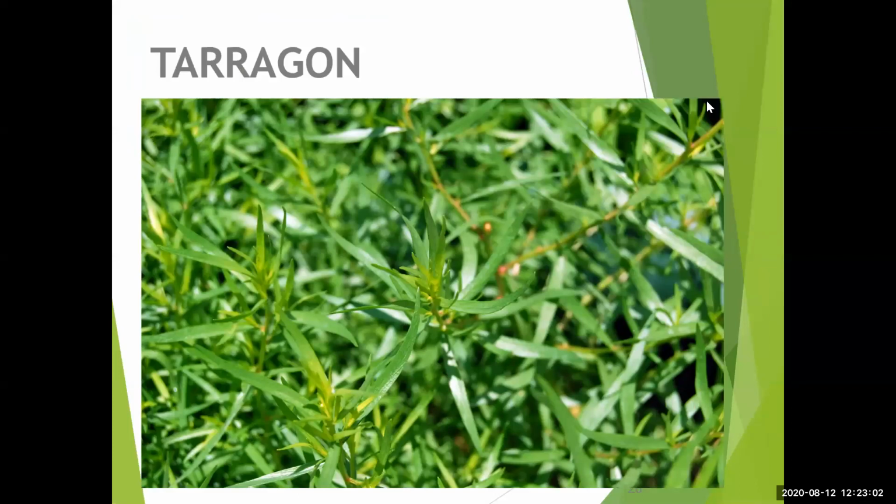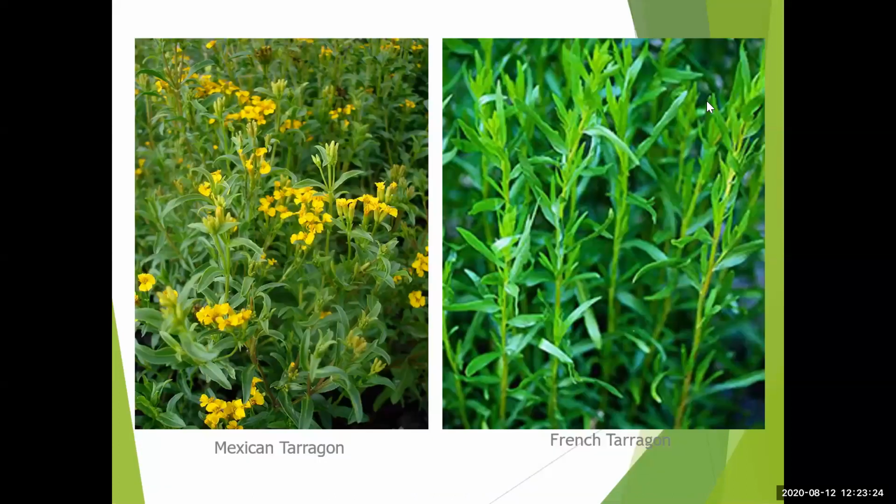Next we have tarragon. This is a perennial herb, grows in a nice little clump, almost like a small shrub. I actually had it as an edging plant. Very narrow pointed leaves, looks like a rosemary, but not that thick kind of rough leaf that a rosemary would have. Also has really nice yellow flowers. You can see in this photo here.